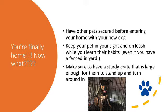Please have your other pets secured before entering your home with your new dog. Your dog is enduring a lot with so many changes, and they do not know they're safe yet, which can cause them to react to situations that they wouldn't normally react to. Please take things slow. Do not introduce everything all at once. Give them a few days to 2 weeks before meeting your other pets, and make sure to establish an appropriate and safe place for them to officially meet inside or outside of your home.